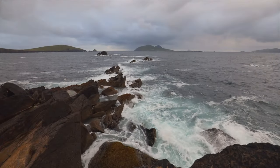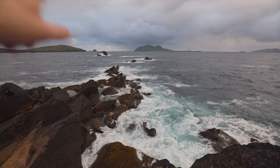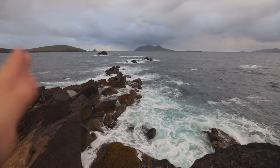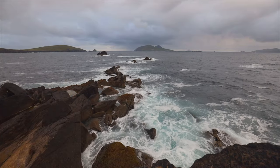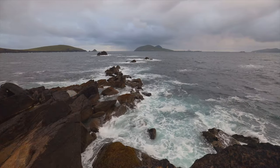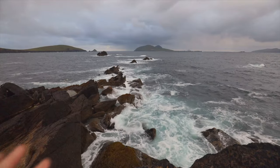So this is my first shot here that I've got set up, and as you can see here, I'm using these rocks that are leading out to the Blasket Islands, and on the left hand side over here as well, you've got Dunmore Head. But what I'm doing is I'm waiting for the water to come in below here, and it's creating some incredible beautiful shapes as it breaks over these rocks.